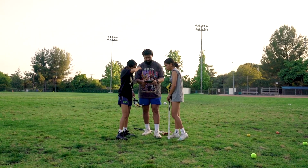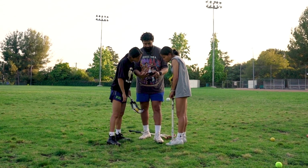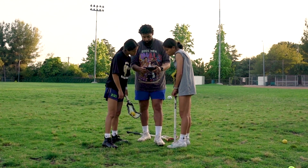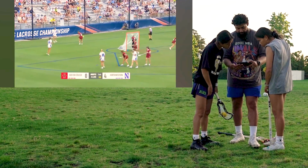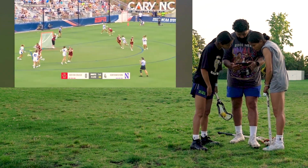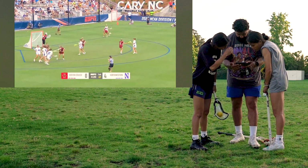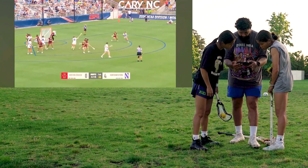Throwing in test jabs. This girl, I don't know who she is. Not her. So just wait, give it a second. So watch the ball. Erin Kuykendall gets it right there, right? She's gonna move it to her left. Now watch this. Shuffle. 1, 2, 3, 4. Goal.